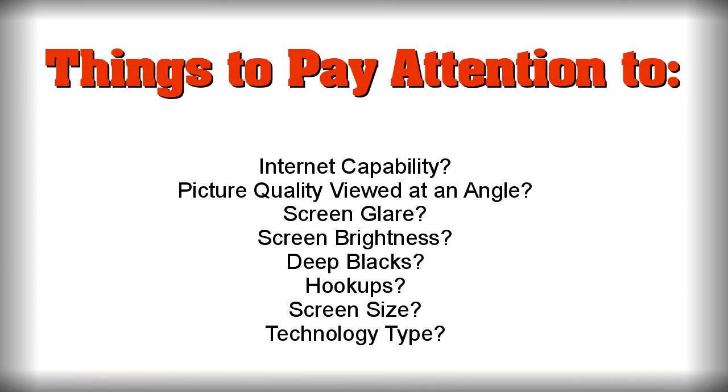Also, in bright rooms, plasma TVs typically don't fare quite as well in terms of the picture itself. Often the picture isn't as bright as it will be on an LED or LCD screen, and so if you are watching often in a very bright room, then the screen or the picture quality may not seem quite as good. It may seem a little bit washed out in a brighter room.